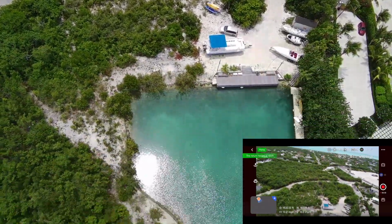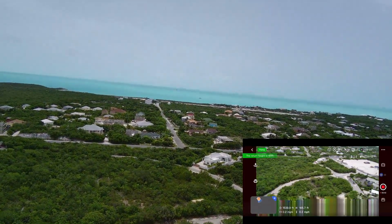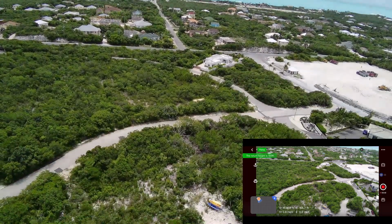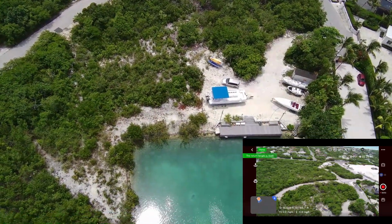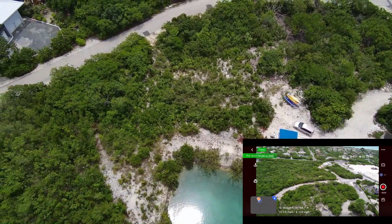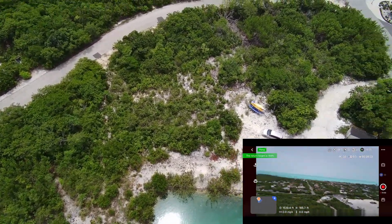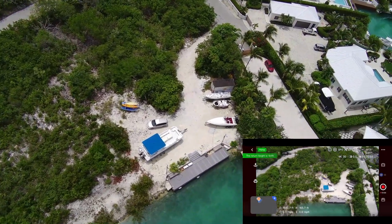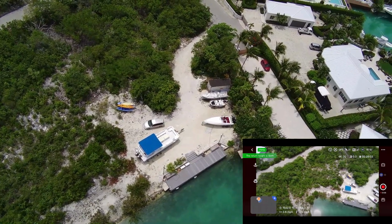I'm getting a little warning here to fly with caution, some little signal glitches, poor signal. But the feed that is coming back here and my phone looks pretty good. A little breaking up here and there, but it's doing pretty well.